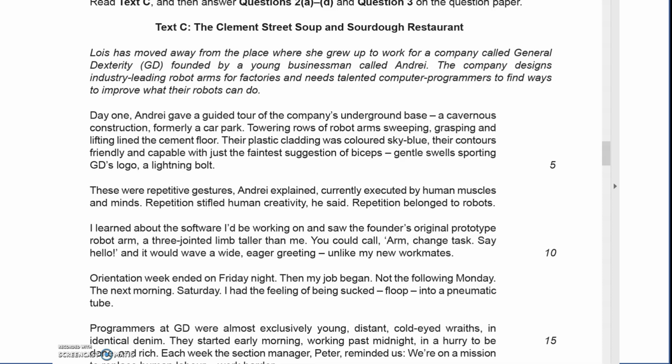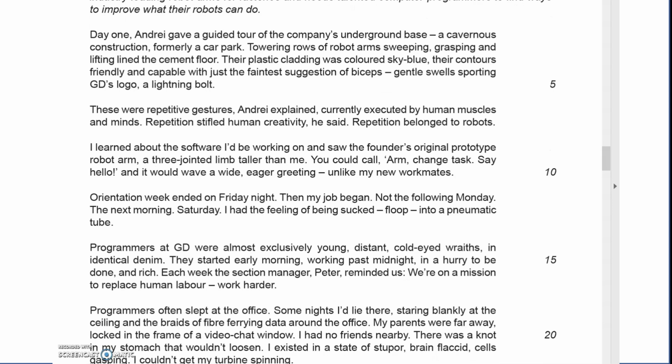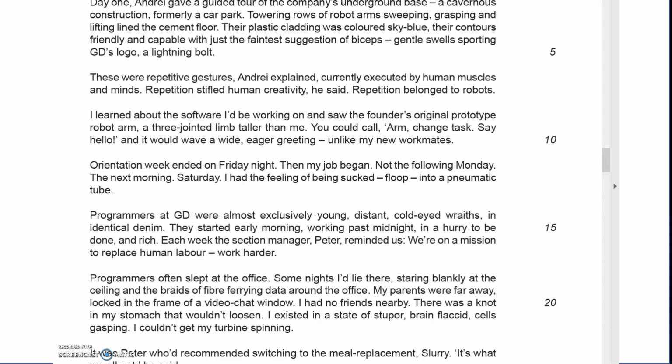Their plastic cladding was coloured sky blue, their contours friendly and capable with just the faintest suggestion of biceps, gentle swells sporting GD's logo, a lightning bolt. These were repetitive gestures, Andre explained, currently executed by human muscles and minds. Repetition stifled human creativity, he said. Repetition belonged to robots. I learned about the software I'd be working on and saw the founder's original prototype robot arm, a 3-jointed limb taller than me. You could call, arm, change task, say hello, and it would wave a wide, eager greeting, unlike my new workmates.